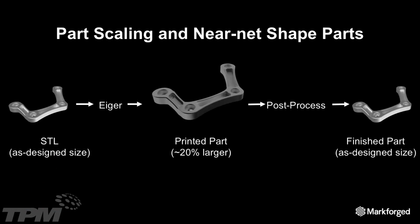So what's great about our Eiger software, one, we have really brilliant software engineers that have developed the technology so that you do not have to worry about that shrinkage, right? You may be asking, well, Sean, I have my part designed this way, but you're telling me that there's wax and polymers added when I'm printing. That means the part's going to be bigger. That's correct. It's going to be 20% bigger, and during sintering, it's actually going to shrink back down to size.